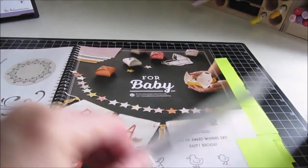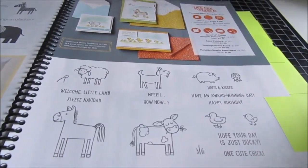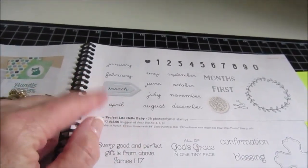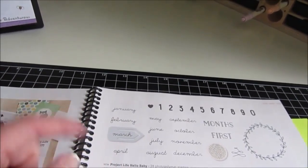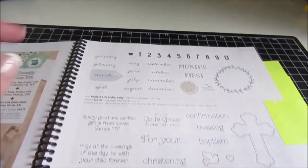Next we have For Baby. Love this new stamp set. It's got some really cute sayings. Hugs and Kisses. This is new, like a Project Life for Baby to document weight or how old they are in months and things like that.